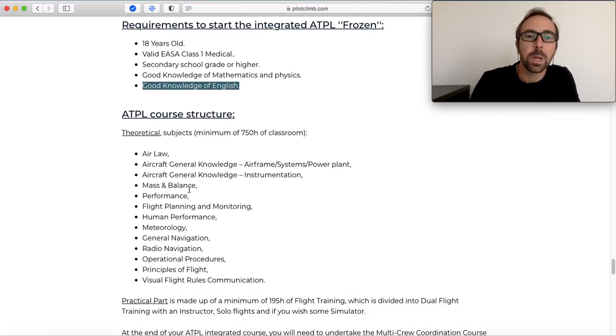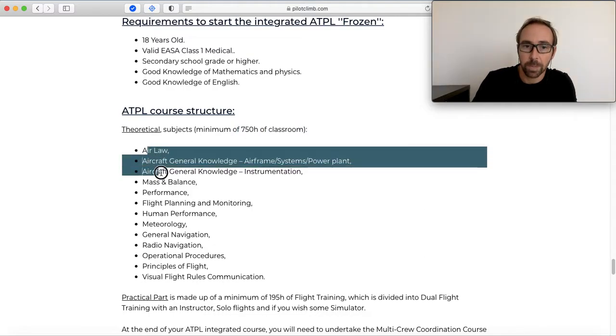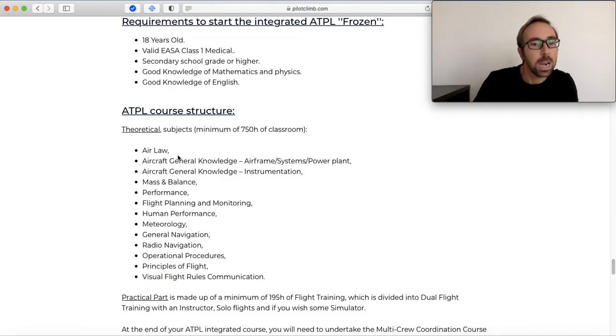Okay, the ATPL integrated course structure. The theoretical part is 750 hours in a classroom, and you've got these subjects which are listed here, from air law to operational procedures, human factors to meteorology, all the sort of things that you need to know in depth in order to become an airline pilot.